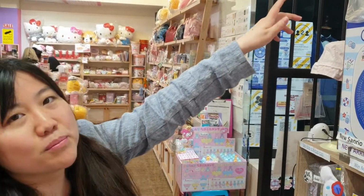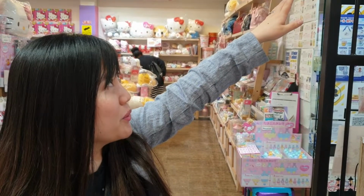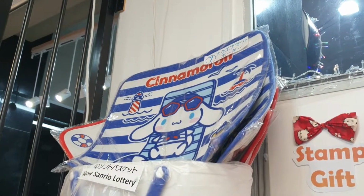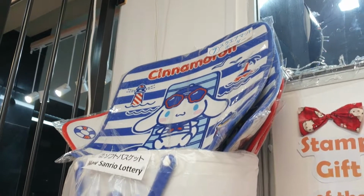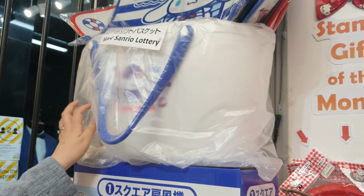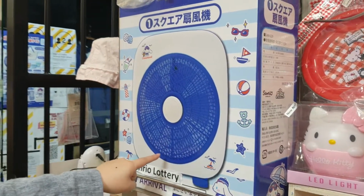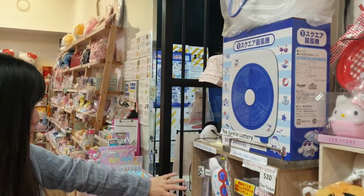This time around, the kuji prizes they've got is Cinnamoroll. You see up there, what do you know? I can't really tell what it is. Buffet? Huh? Buffet, yeah. And then we've got a fancy bag. Beach bag? Oh, so it's all kind of travel related because it's coming to summer. Fan? Yeah, definitely summer related.